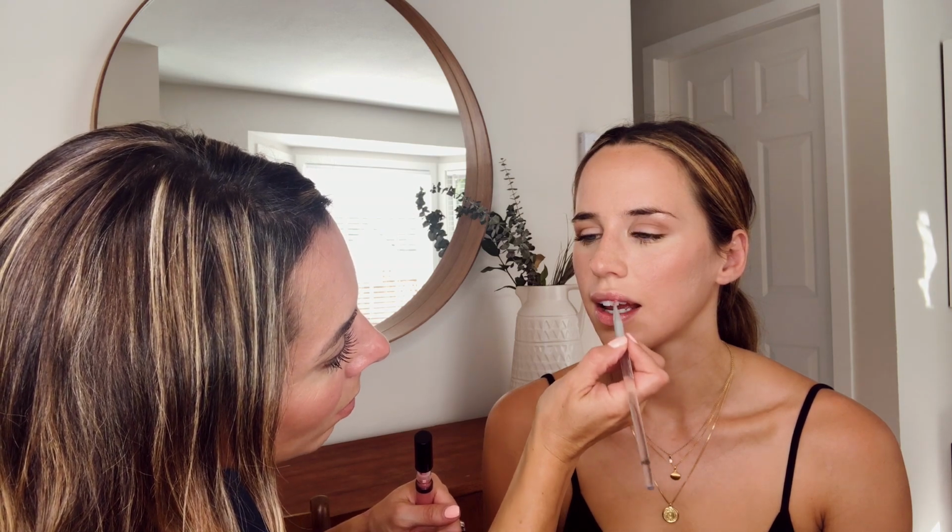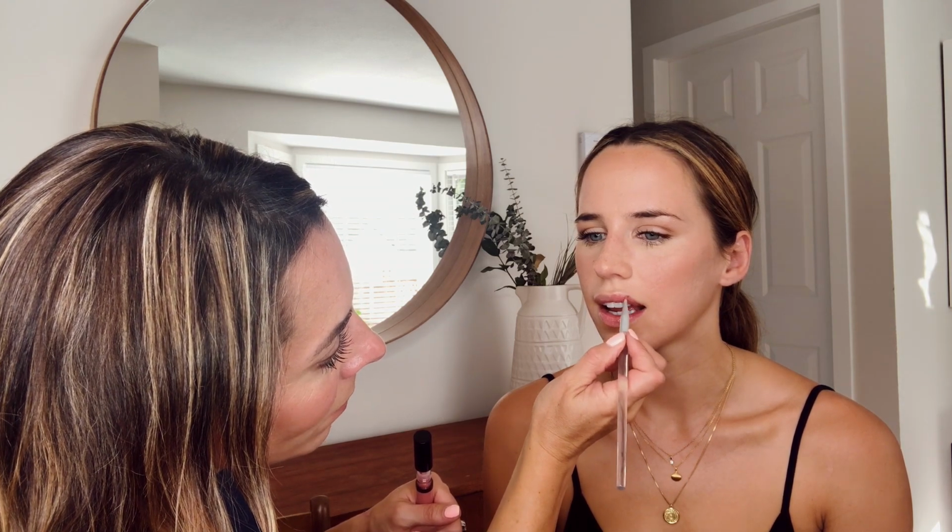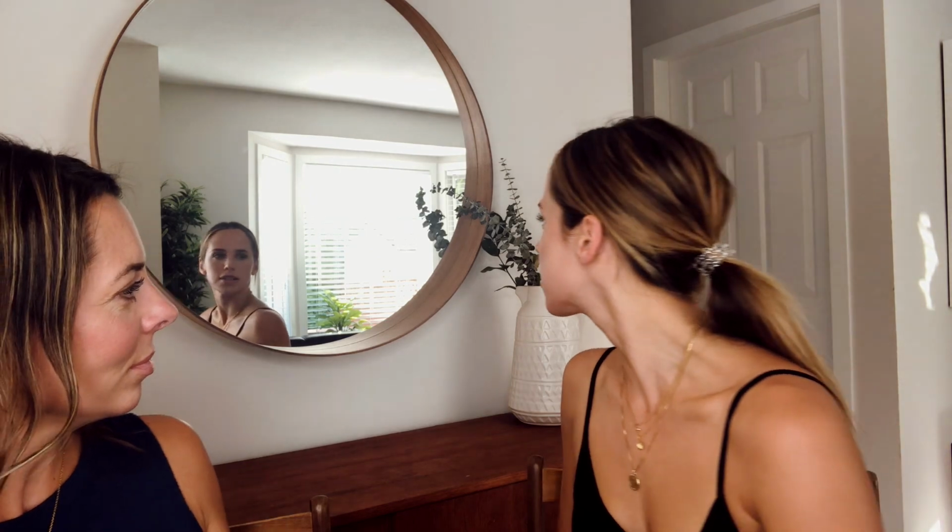These ones I find fairly long wearing, for a gloss. They're a little bit sticky. If you don't love the stickiness, then it might not be the best option, but the stickier they are, usually the more long lasting they are, at least with glosses. Put it in your purse for the day. I like that gloss.